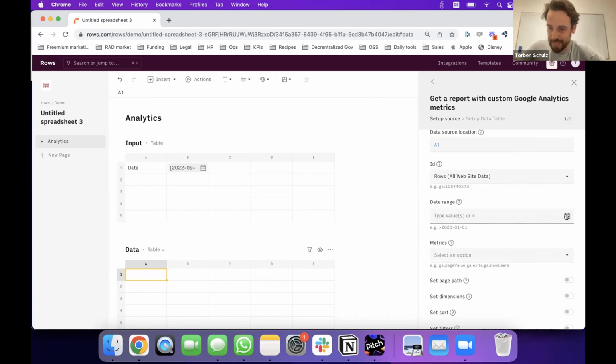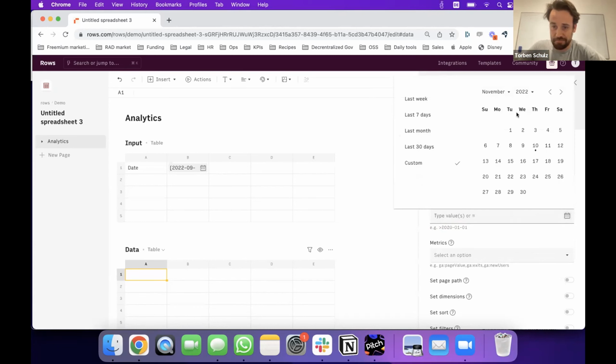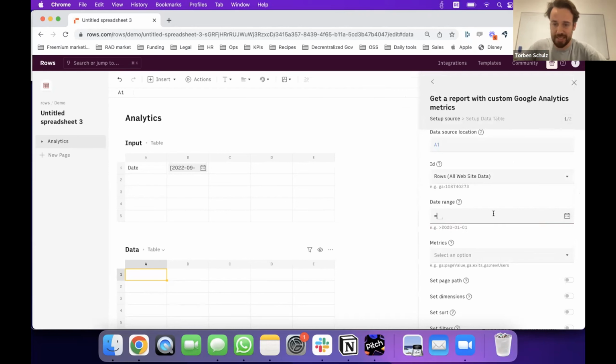As a date range, I could pick dates here or pick something which would create a function as a date range. But as I already created my input cell, I can just refer to it.